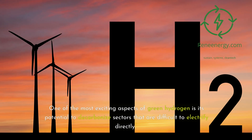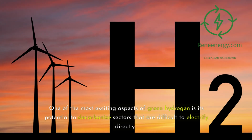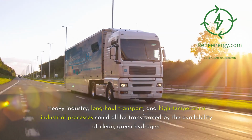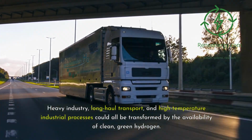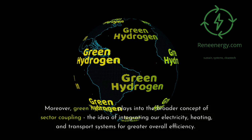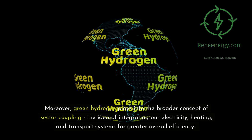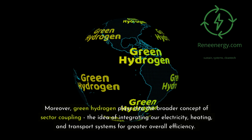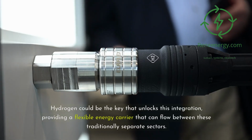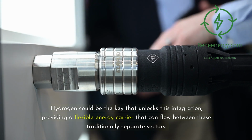One of the most exciting aspects of green hydrogen is its potential to decarbonize sectors that are difficult to electrify directly. Heavy industry, long-haul transport, and high-temperature industrial processes could all be transformed by the availability of clean, green hydrogen. Moreover, green hydrogen plays into the broader concept of sector coupling, the idea of integrating our electricity, heating, and transport systems for greater overall efficiency. Hydrogen could be the key that unlocks this integration, providing a flexible energy carrier that can flow between these traditionally separate sectors.